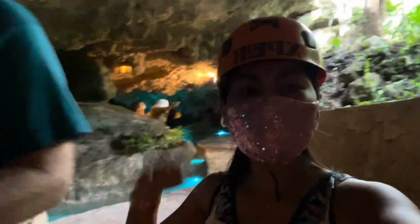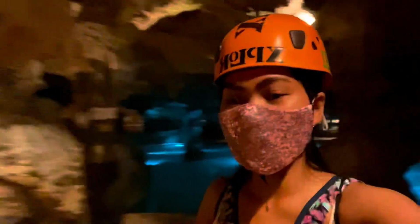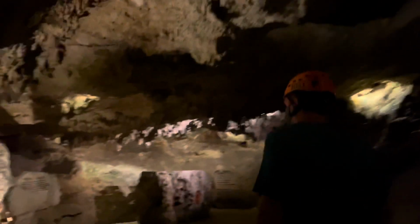Yung rides namin, automatic ng... Yeah, there's a chip in our helmet. Yeah, it's automatic ng... sila na yung automatic mag-picture sa amin. So it's kind of expensive but worth it naman kasi di ba one time lang natin to ma-experience. Yes, because I want the experience.